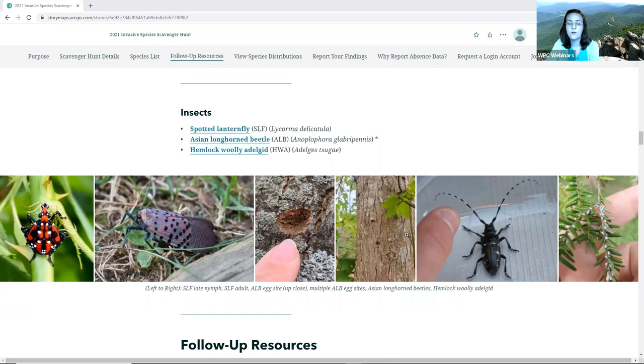The USDA currently has quarantine areas set up for this species in Ohio, New York, South Carolina, and Massachusetts. And so far, thankfully, Pennsylvania is not on that list, but if we do find anything that resembles this, it's really important to make sure we're reporting it.